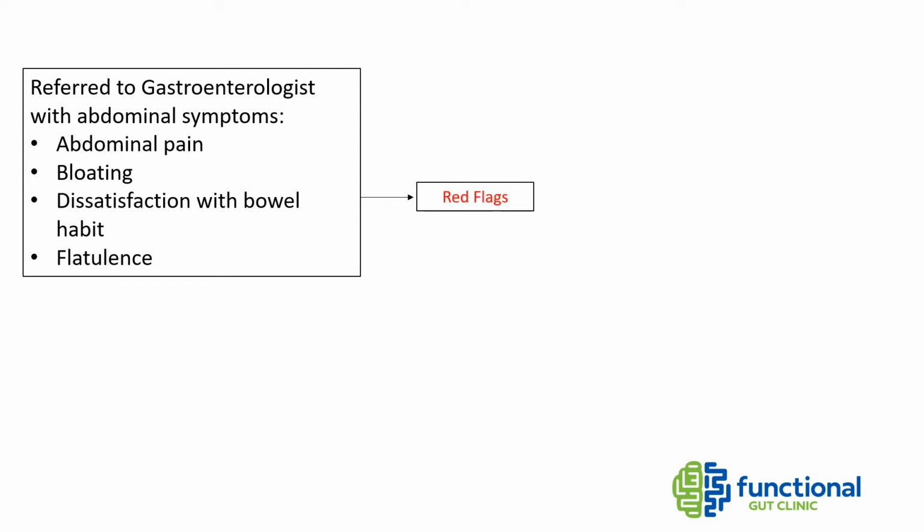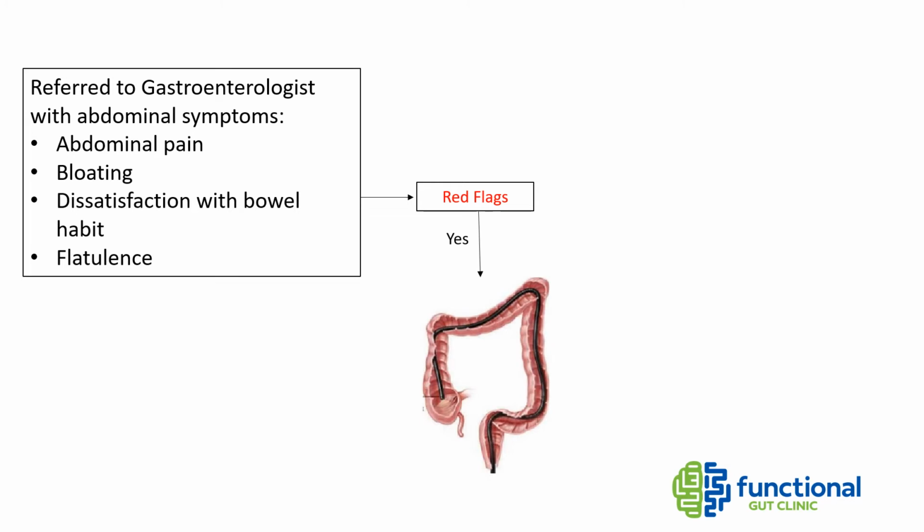Now, the GP probably would have already done this, but the gastroenterologist will certainly exclude any red flag symptoms, any symptoms deemed dangerous, which may be an indication of something more sinister, such as weight loss, a sudden change in bowel habit, rectal bleeding. If any of these symptoms were present, or if there's any suspicion that something more sinister might be going on, the patient would certainly be referred for some imaging, or something like a colonoscopy, a camera, to have a look at the gastrointestinal tract.